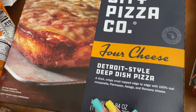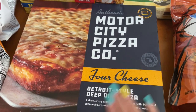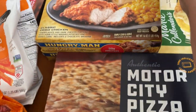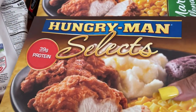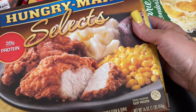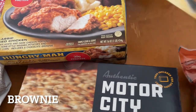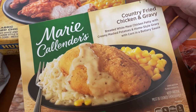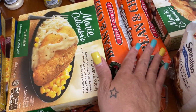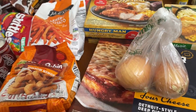There's a pizza, four cheese pizza. And this is the Motor City Pizza Company. I never heard of that one, but that's what that is. Then we got two Hungry Man chicken entrees with the chicken, the mashed potatoes, corn, and what is that? The roll, not the roll, but the sweet thing, whatever that is, cake. Then we have a country fried chicken and gravy. That sounds good. Got two bean and cheese burritos. Got two onions.